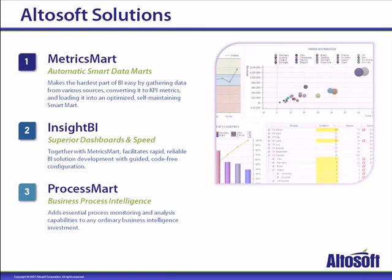So just to start off here, I wanted to quickly introduce the Altosoft products that we have on the market today. There are a number of different modules, some of which actually aren't listed here, but these are the three primary modules that Altosoft offers. The first is called MetricSmart, and MetricSmart is effectively a data integration solution. It enables users to very quickly build and deploy and maintain what we call an automatic smart data mart. And what that effectively does is enables an organization to very quickly connect to and gather data from multiple data sources anywhere in their enterprise, convert that data into KPI metrics, and then deliver that into an open, optimized data mart. We'll talk about that in some more detail in the next few minutes.